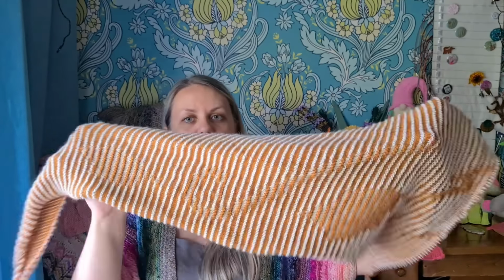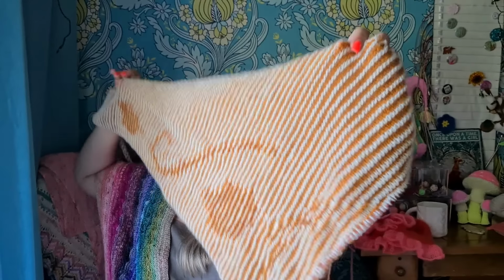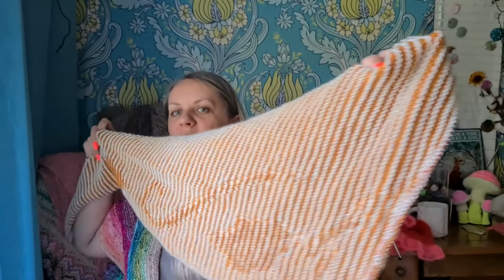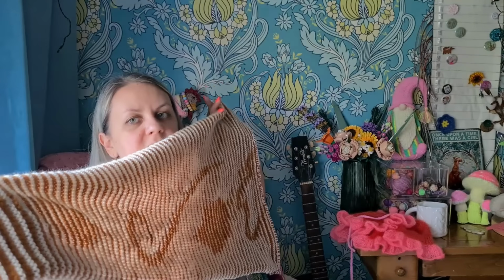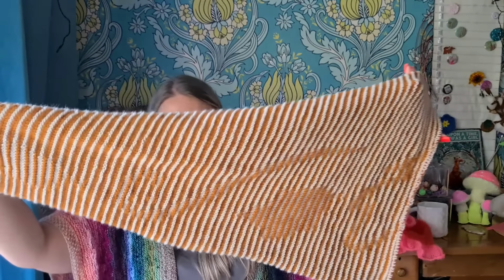There are some, wait, which side is better? There are some leaves in the beginning and some swirls there. It's very hard to show. Let's try another side. There, maybe you can see it better. See, there's a leaf. Anyways, it's going to be huge. My yarn is a sport weight yarn, probably. And it was very interesting, very interesting to do something different.